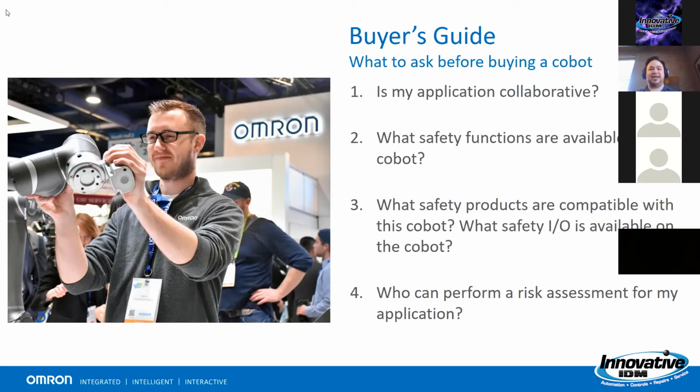And in some cases, you may come to the realization, no, you're better off with a more traditional industrial robot. And you may benefit from that as well in case you need that boosted speed and boosted payload. It's an honest question you should ask yourself, and that's something you can also ask your cobot supplier as well. We're seeing a lot of cobots being sold in applications where they're not necessarily collaborative applications. Interestingly enough, you can still use a collaborative robot in an industrial scenario.